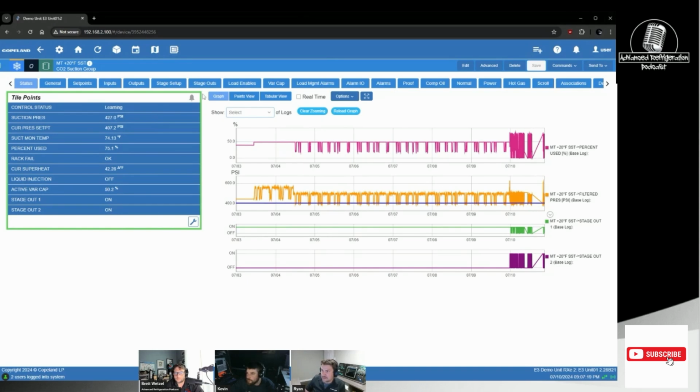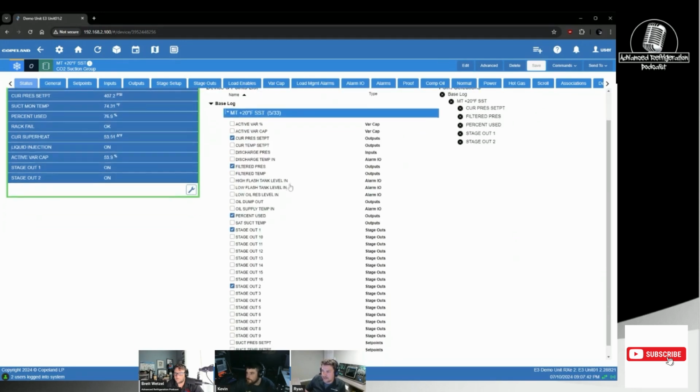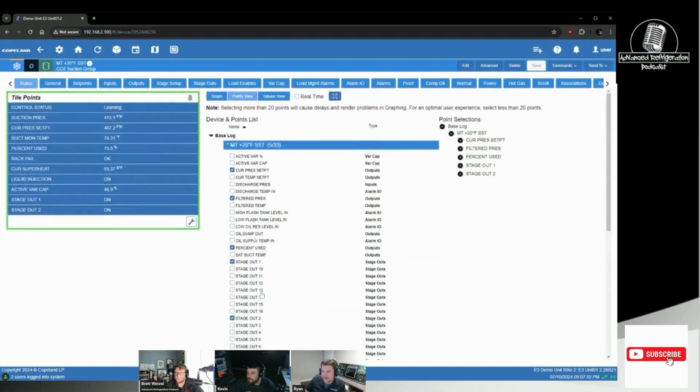Tile points, this is the example that we kind of talked about 5 minutes ago, where the guy looking for support with the defrost question, that value was not there. So all I did at the time, I just went under points view, which is right to the right of the main tile point square, and you can choose the drop down of your application, and then you can either pick points that are not in there or pick something from another application as well. Pick any point you want that's in there. You could use that to basically graph something with the suction to see if a case coming out of defrost or something like that is affecting your suction.